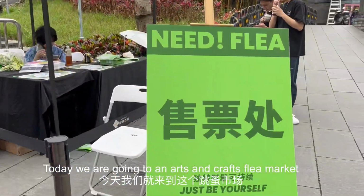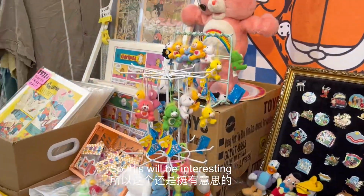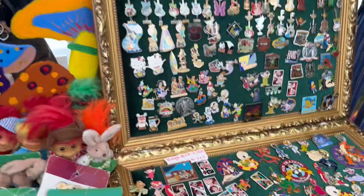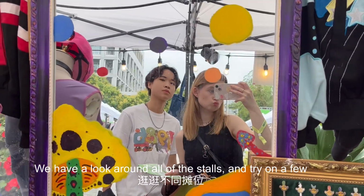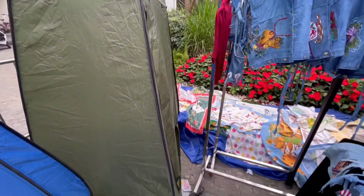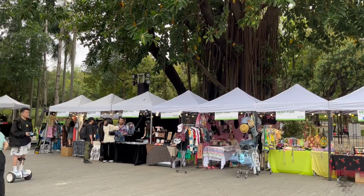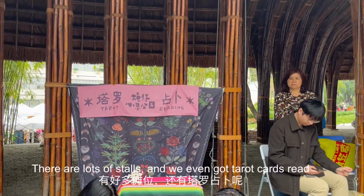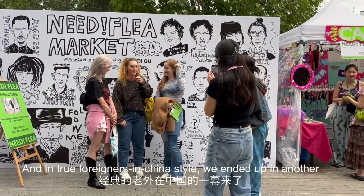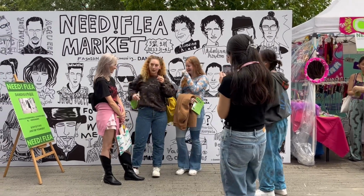Today we are going to an arts and crafts flea market. There aren't really any charity shops or vintage shops in Shenzhen, so this will be interesting. We take a look around all of the stalls and try on a few bits of clothes in this makeshift tent changing room. There are lots of stalls, and we even got tarot cards read. And in true Foreigners in China style, we ended up in another street interview. That's 2 in one weekend.